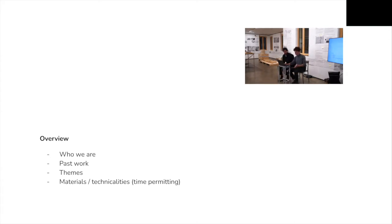So a bit about our past work and some themes that we kind of go through in our work. And if we have time, if you're still up for it, we can talk about sort of the technicalities of the materials at the end. And we brought some little samples, but I actually forgot that we did actually send you some samples, but we have some other ones to look at.